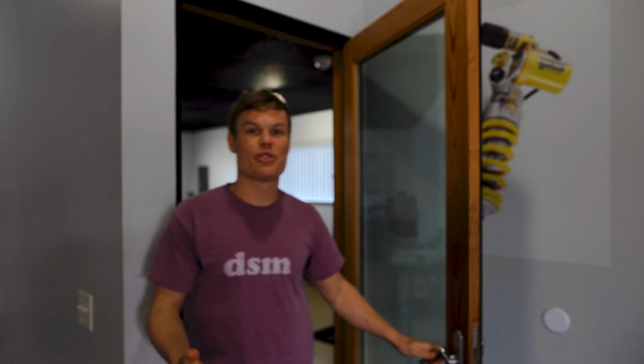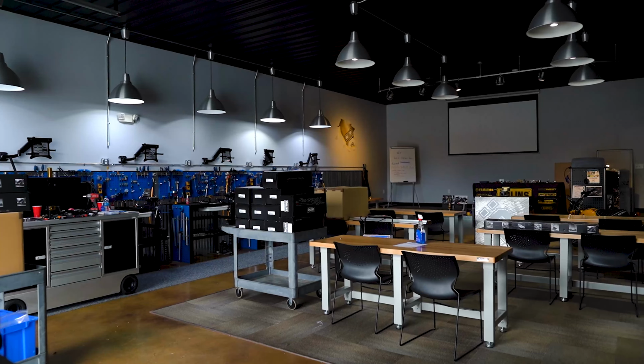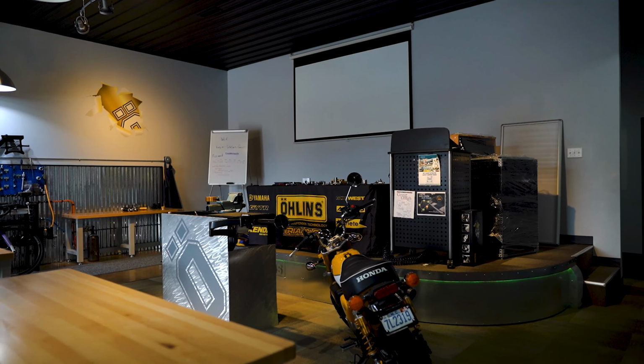All right, so as soon as you walk into the building, the very first thing you're greeted with is a bunch of cool motorcycles and toys, because these guys are obviously gearheads. And then right off of the lobby is this enormous classroom that they have. And that's because Öhlins is a very high quality suspension manufacturer, and they don't want just anybody tearing apart their coilover kits. They want to make sure that you have the right know-how and you take the right training courses so that everything performs properly.